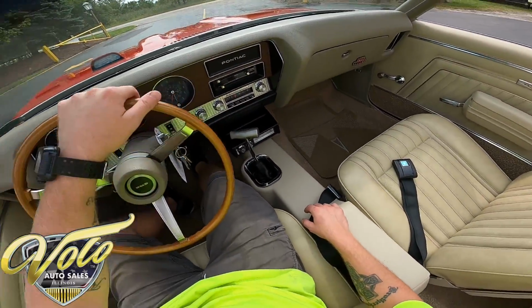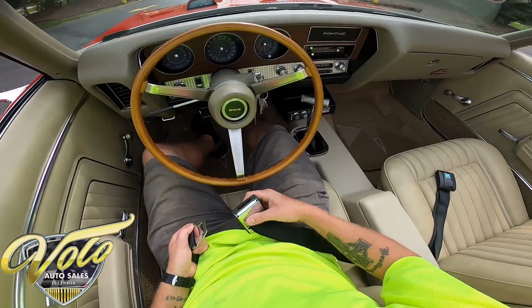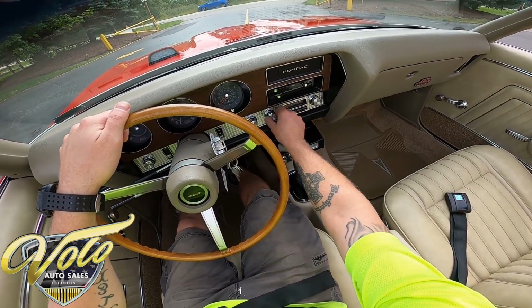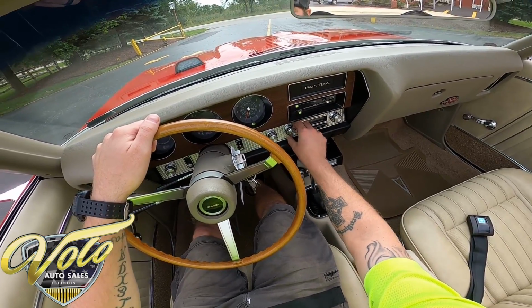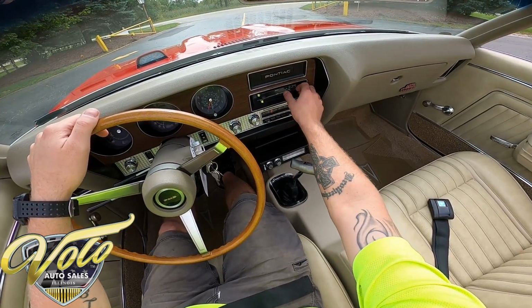All right, I better put on my seatbelt before I forget. Start her up. That's the radio. Radio does work. Let's see. Yep, you can tune it in. Can't leave a song on there too long. Not trying to get copyright infringements.